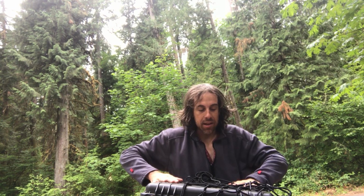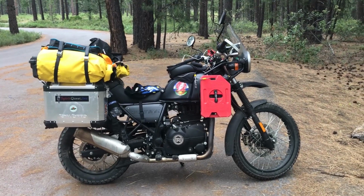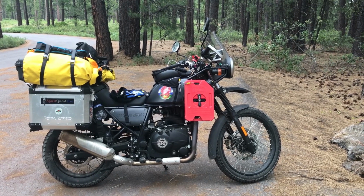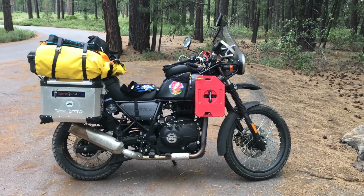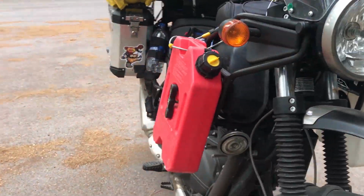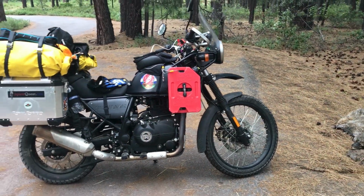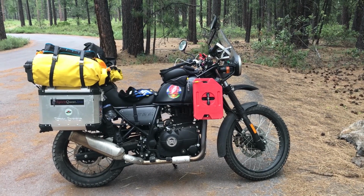I have a Pelican case on the back of the bike right here, and that's where I keep my electronic valuables such as my laptop and my drone and some of my other cameras. And then I have 2 stock, provided by the company, hard panniers on the side, and that's where I keep a lot of my tools. I also keep stuff in there like my solar shower, my stove with a little pot and pan for cooking and heating water, and then I've got my 2 medium-sized 30-liter yellow dry bags which go on top of the panniers. And that's where I keep the stuff that I'm using the most often. That's where I keep my clothes, and that's also where I keep my camping gear.